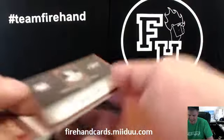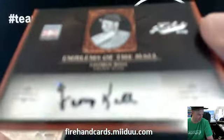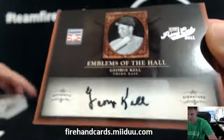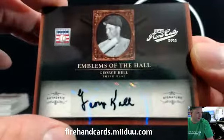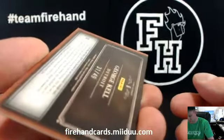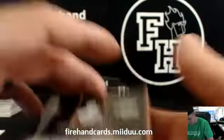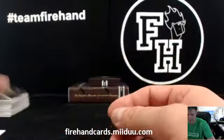And George Kell for the Detroit Tigers. Yeah, I told you, Aaron. Not likely. Detroit Tigers Hall of Fame autograph, George Kell, number 31 out of 49. George has since left us. He's got cut signatures and all the new stuff. 31 of 49.